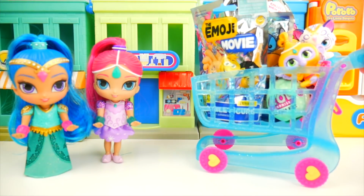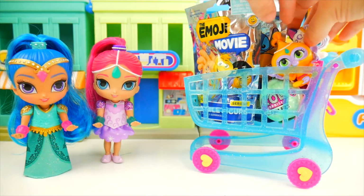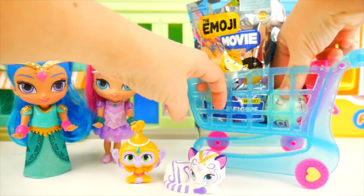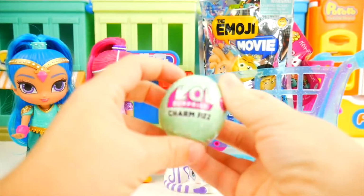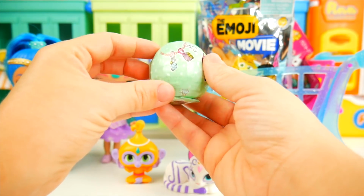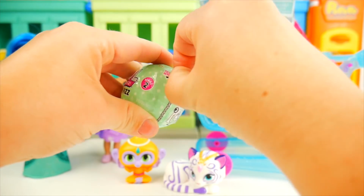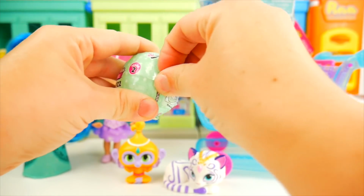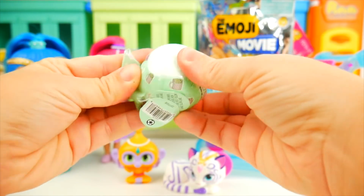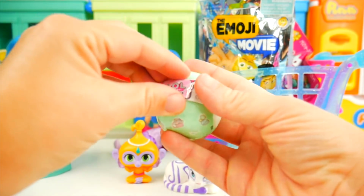Looks like Tal and Nahal have brought their own shopping cart and it's full of surprises. Okay, you two, come on out of there. Oh, let's look at this surprise. It is an LOL Charm Fizz. Okay, Charm Fizz, I'm gonna get you open so I can see our charm, and our other surprises, of course. Okay, I'm gonna peel it back and it reveals our guide.